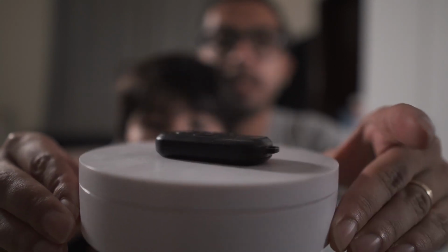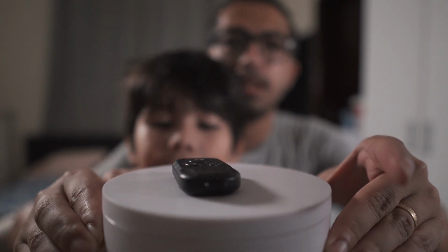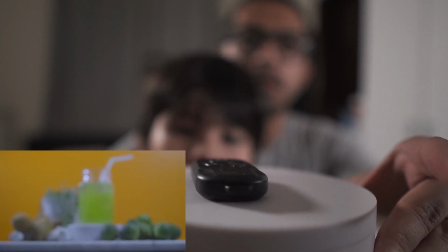Oh, yeah. Wait, let's make it faster. Is it going faster? I think it's going slow. It's going slow, right? Now it stopped. I think we have to charge this.